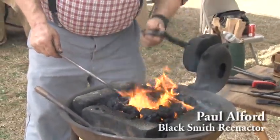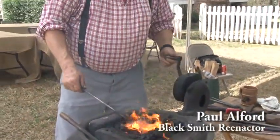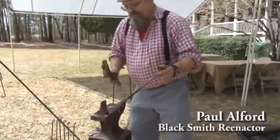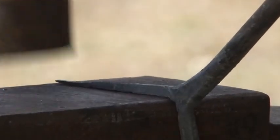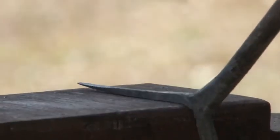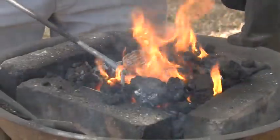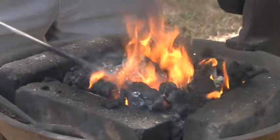We actually have a lot of fun out here sometimes. It started out kind of rainy and miserable around here, but the Lord has blessed us with a beautiful day today. So what I'm doing right now is just trying to draw this metal out to make a fork on this end. And if you can make it with a piece of clay, most of the time you can make it with hot metal.